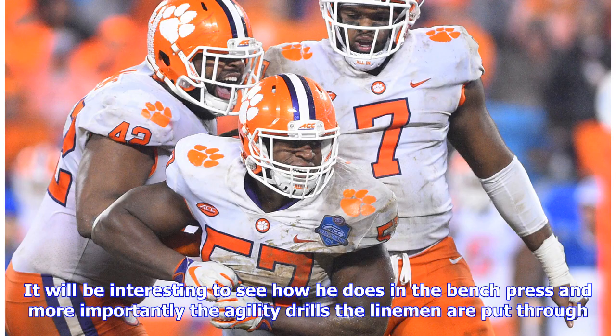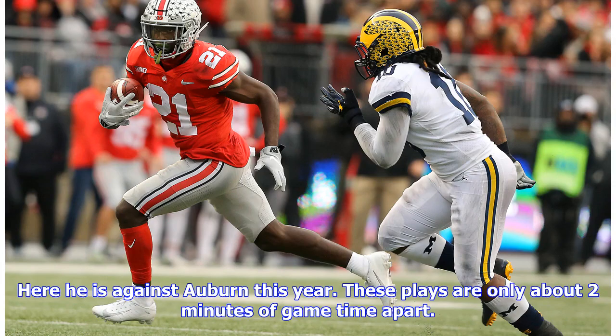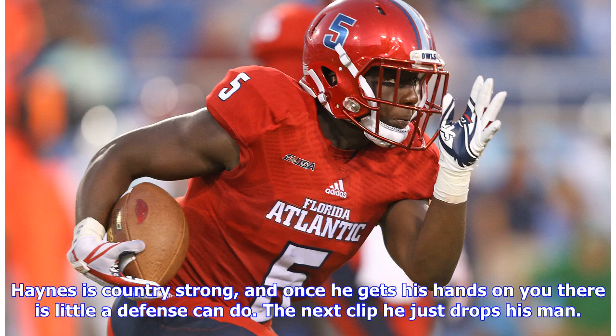It will be interesting to see how he does in the bench press and, more importantly, the agility drills the linemen are put through. Here he is against Auburn this year. These plays are only about 2 minutes of game time apart. Haynes is country strong, and once he gets his hands on you there is little a defense can do. The next clip he just drops his man.